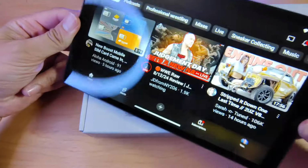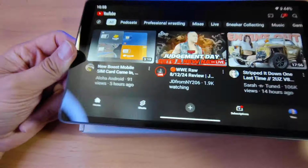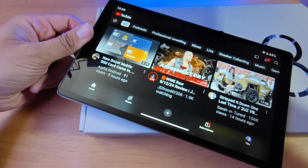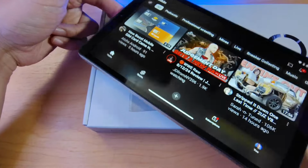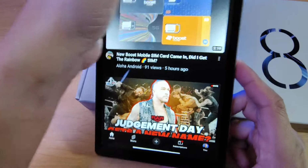Kind of hard to see on the camera, but I did notice that it's not as bad as if you're in the dark. You're probably not going to notice it as much, but in light, you will notice that it does tend to wash out on the top and bottom portions. But not to the effect where I'm annoyed. It's not going to be one of those deals.